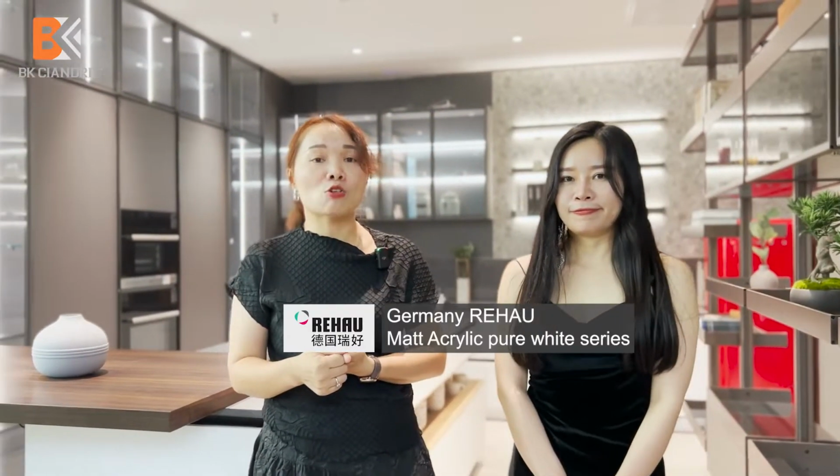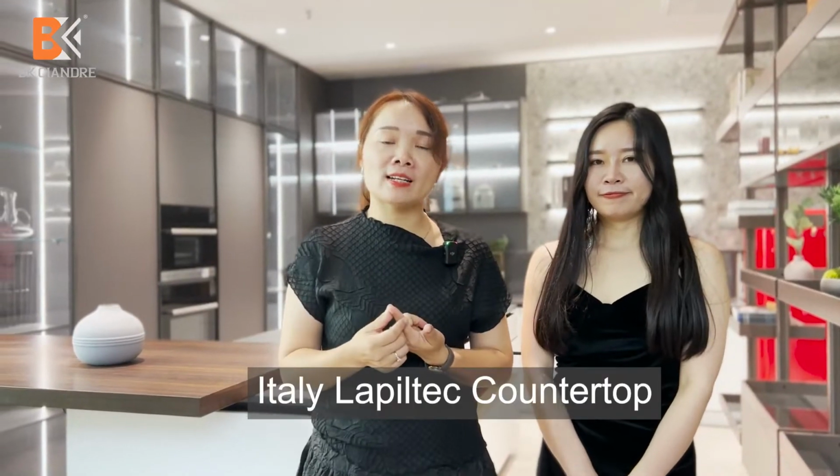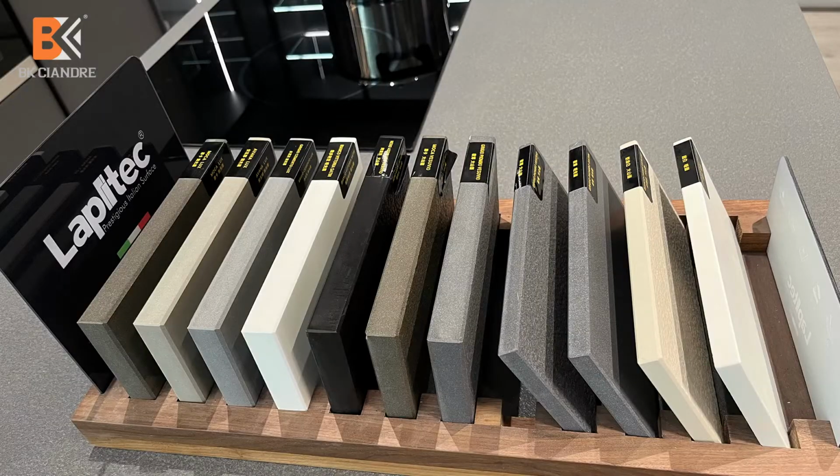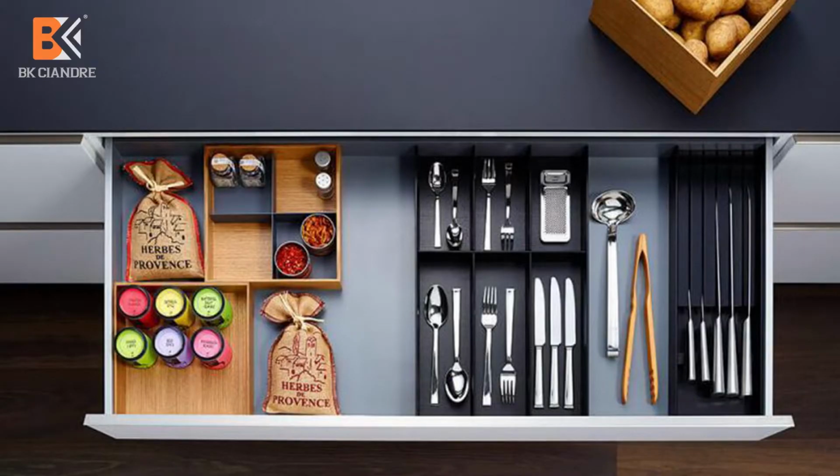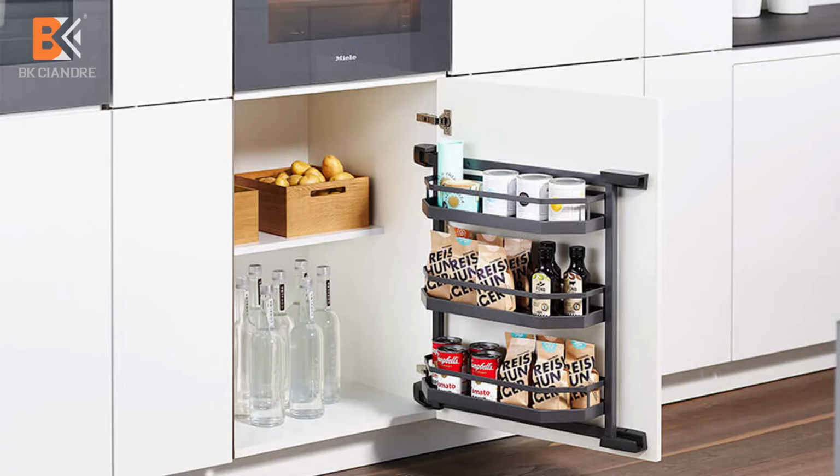A good kitchen design needs a good wood board, good hardware and a good countertop. This kitchen design combines top brands: German Rehau, Italian Lapitec, the Italian Hawa system and German Kesseböhmer. So this is already a super kitchen for the young generation. Thank you.